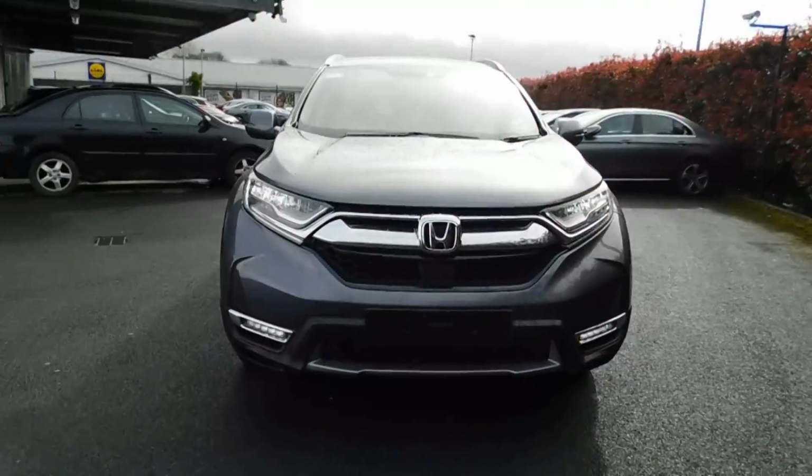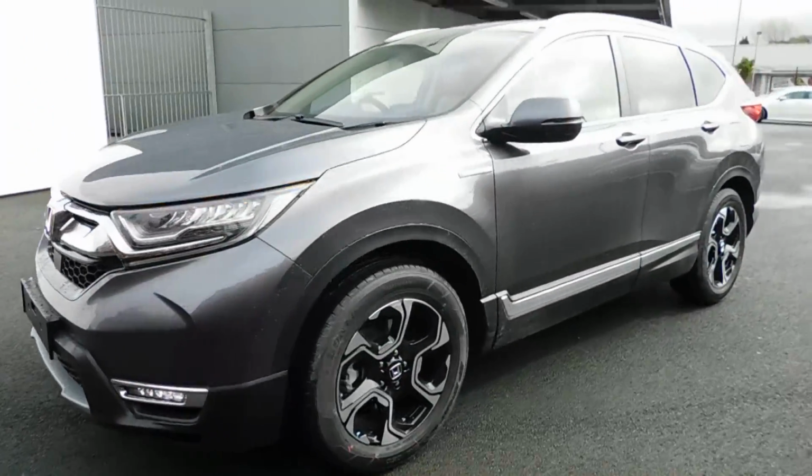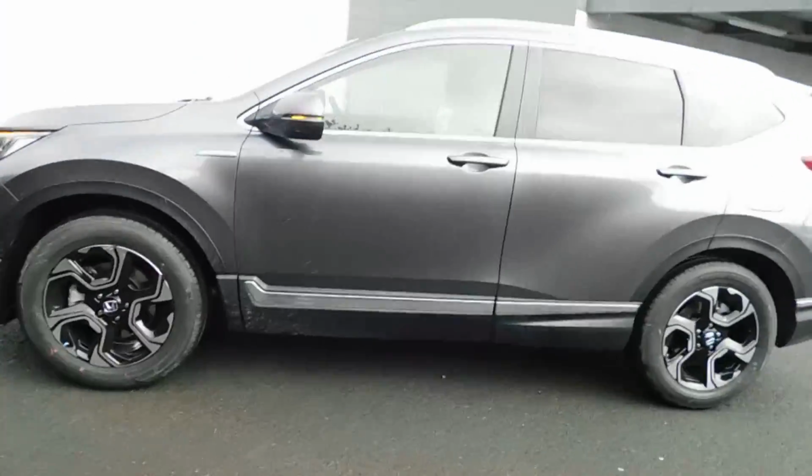I want to show you this car here, which is a brand new Honda CRV, and this is what is called the Elegance in the two-wheel drive hybrid. That was quite a mouthful, wasn't it?